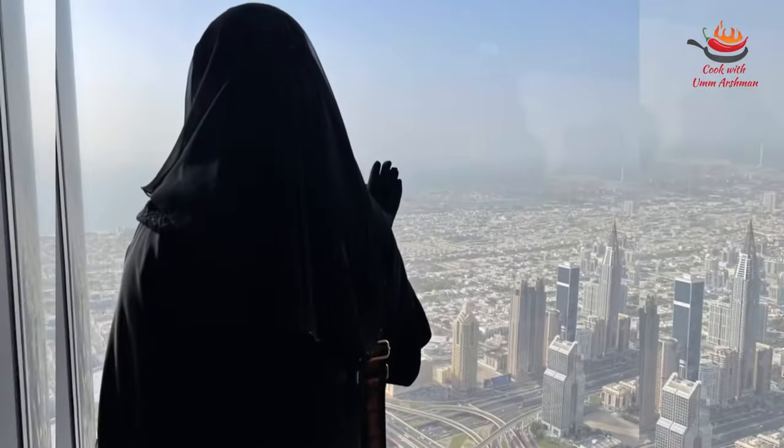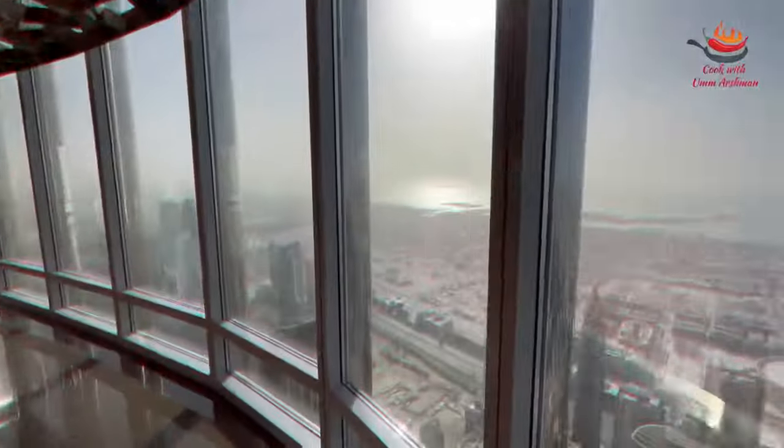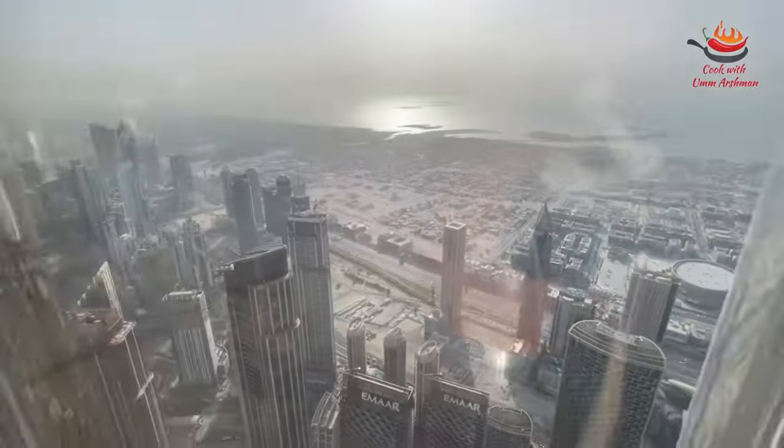From here, there is a view of the entire Dubai. We can spot Palm Jumeirah and the swimming pool of the fountain show. This level offers a 360-degree falcon eye view of the city.